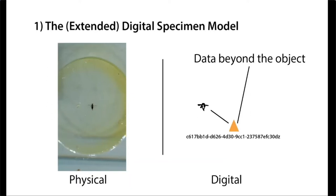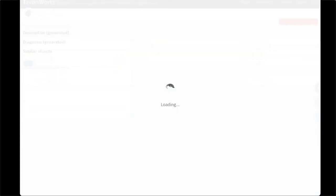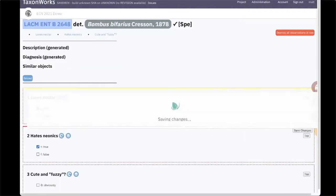This idea is what's been extending and pushing our curatorial tools to capture more, maybe their biological associations, maybe their character states, maybe data that we traditionally wouldn't have thought of capturing in a natural history curation framework. So a quick example of the extended specimen in TaxonWorks. I've added the specimen I imported from the Darwin Core Archive, the collection object, to a matrix. I'm going to code it for a couple of characters. My bumblebee loves nectar, true. It hates neonics, true. And there's only one option, so it's obviously cute and fuzzy.